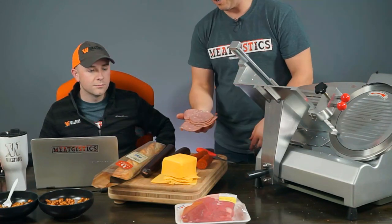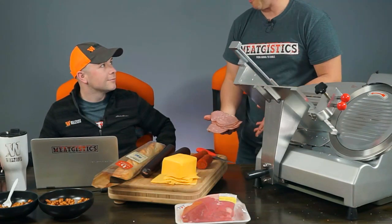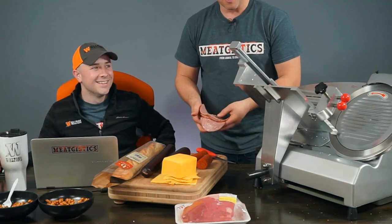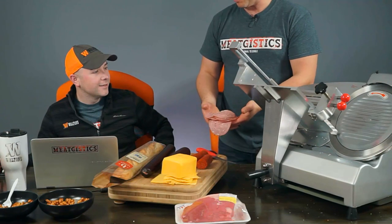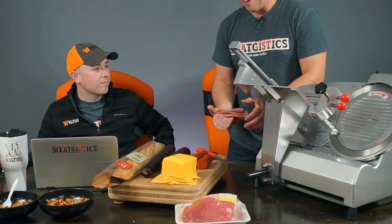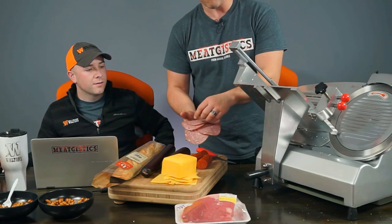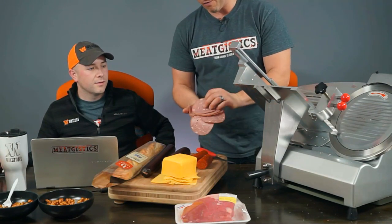I feel like one of these guys from an infomercial, like the ShamWow guy or something. You're not going to get this with a regular slicer. There's not too many home slicers that are going to do that amount that quickly and that evenly. There's no wear on that. It doesn't start off thin and then go thick. It's perfect from top to bottom.